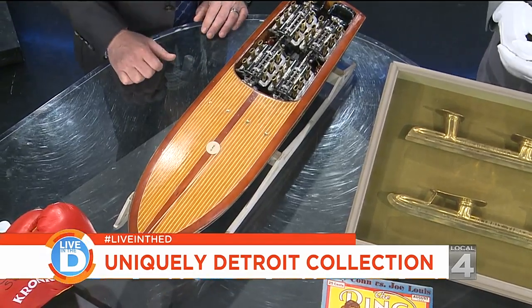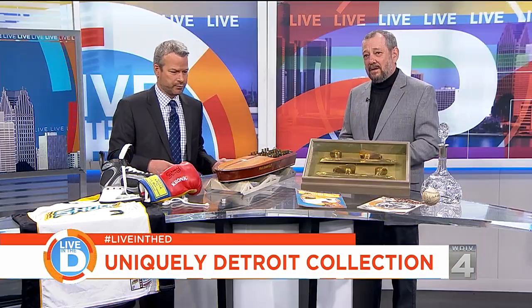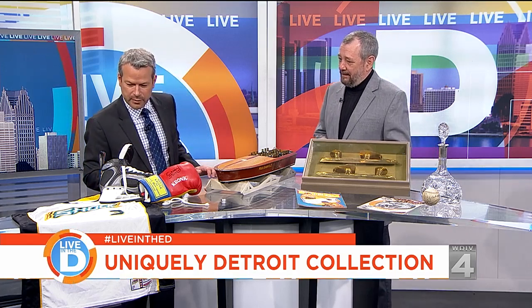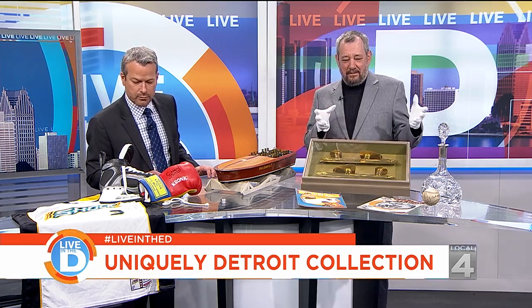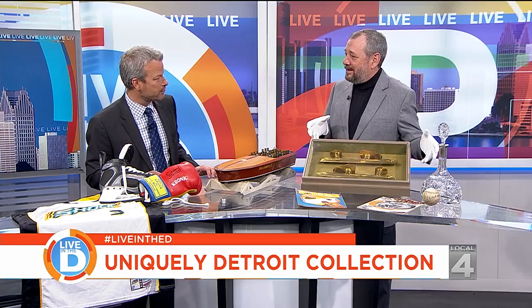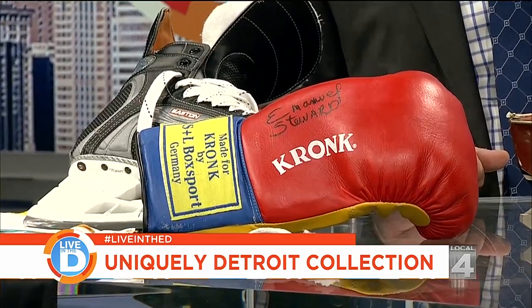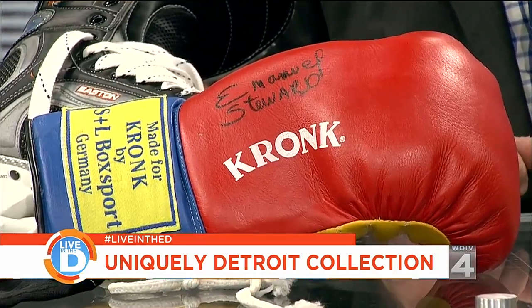If you go to our Gallery of Culture at the Detroit Historical Museum, we've got a model that's about twice as big as that. I see we have a boxing glove, a basketball jersey, and a skate. Well, one of the things I wanted to emphasize was we don't just collect the old stuff. We're collecting the new stuff. So Emmanuel Stewart signed one of the Kronk boxing gloves. We've got a jersey there from the women's basketball team, the Shock.